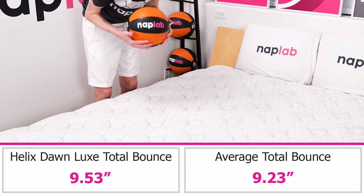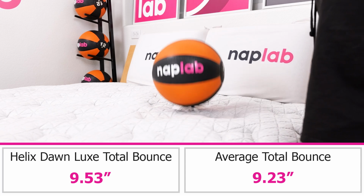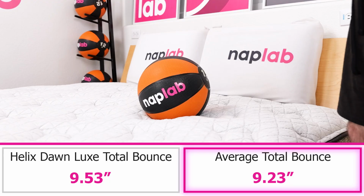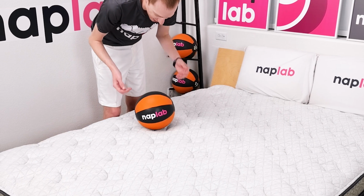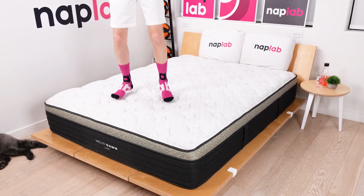During our test, we measured a total bounce height of 9.53 inches. This is 0.30 inches more bounce than the average of 9.23 inches based on all of our tests to date. This higher than average level of bounce is exactly what we expect from a firm mattress. Firm mattresses typically create more pushback and more resistance, which leads to more bounce. That higher level of bounce helps improve ease of movement and is especially beneficial for sex performance.